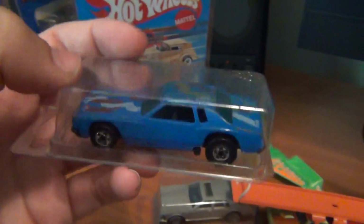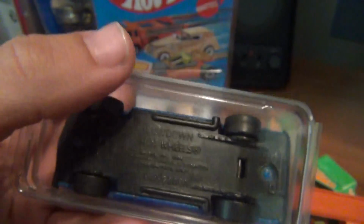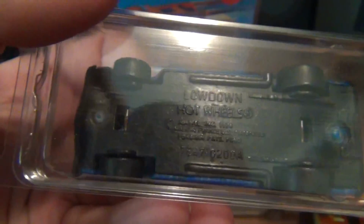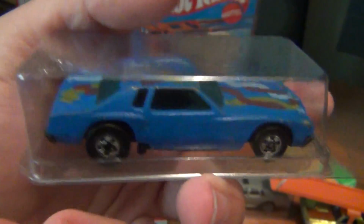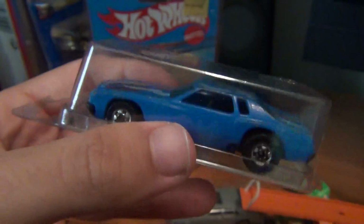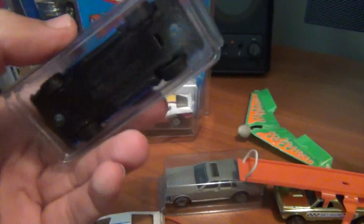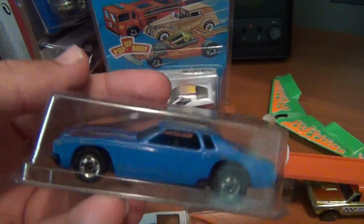But this was probably the gem of the bunch. The old lowdown. Love my Monte Carlo stockers. Absolutely love them to bits. As you can see, the base is a bit funny on it too. It's got funny little details and everything. Very cool. Glad to add a French-made lowdown to the lowdown Monte Carlo collection. Very cool indeed. Had to grab that. Quite a pricey car too, in mint condition, according to the Tomart's book. But as I said, you can't always go by that sometimes.